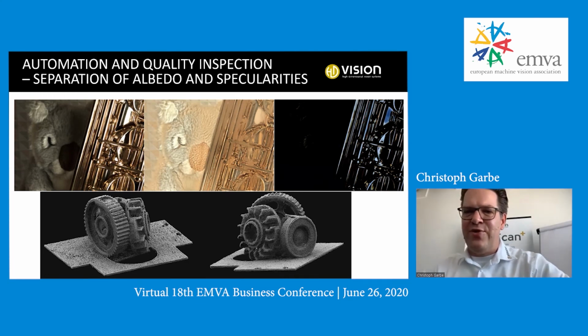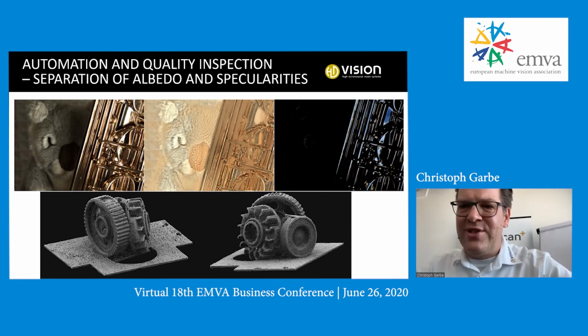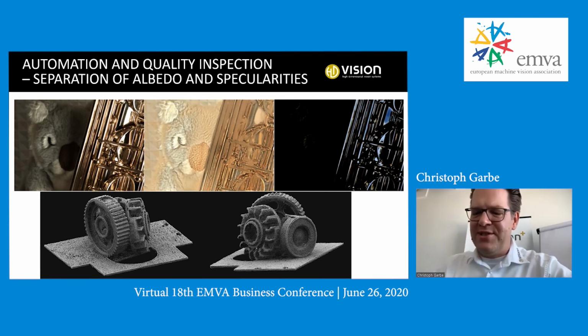And in the lower part, you can see a 3D point cloud as captured by our devices. And you can see that they are very high resolution and very good quality of the point clouds. And these are, of course, also metallic objects. So also objects with very different or difficult optical properties.